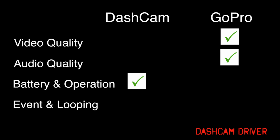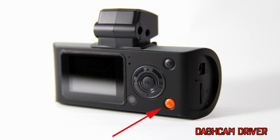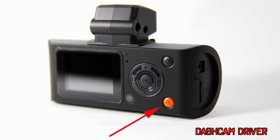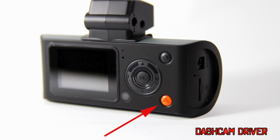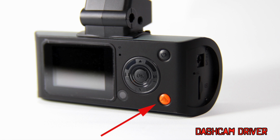Next one is event and loop recording. Now this is probably the biggest distinguishing factor between a dashcam and a GoPro. Most dashcams have a feature where you can press a single button to mark a spot in the recording. Not all dashcams handle this exactly the same way, but by and large what happens is when you press the button, the camera will save the chunk of video from the time around when you press the button.